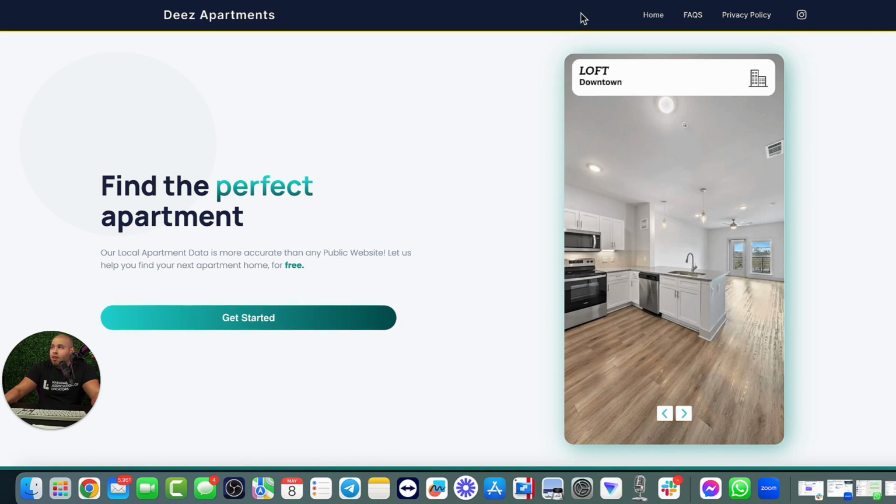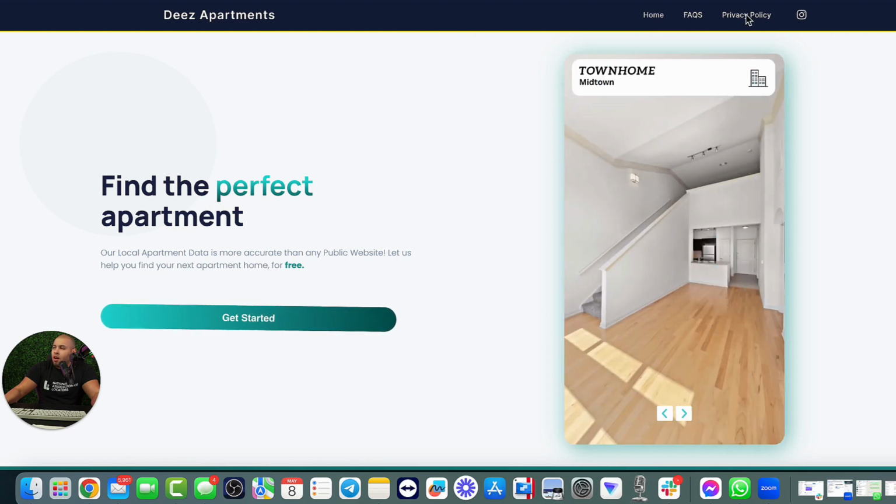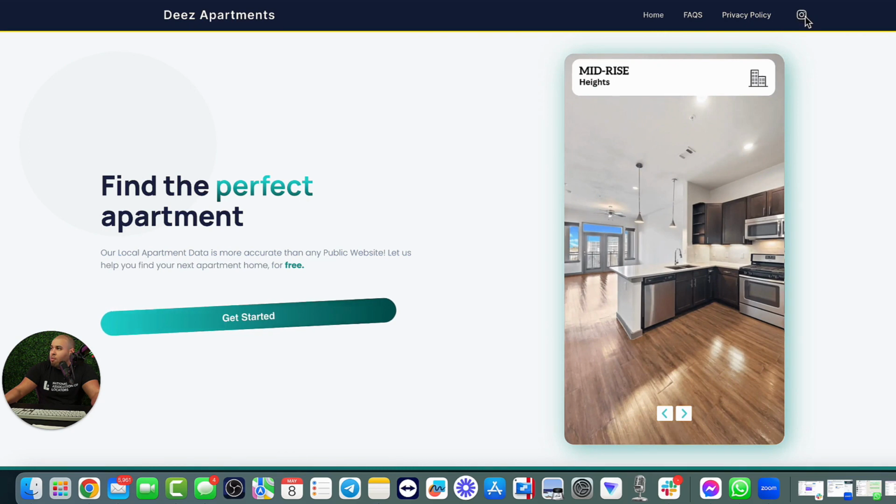So very clean looking website. I like the top here. I would put your privacy policy in your footer. Get rid of it on the top. FAQs is fine. Home is fine. You might want to have an about us page. That's about it though, okay?